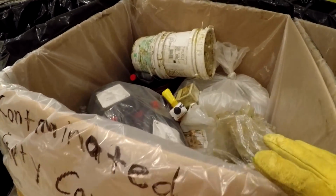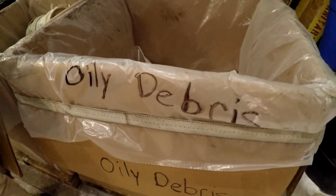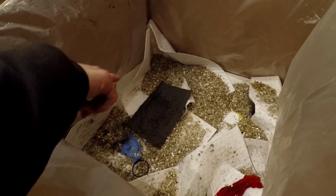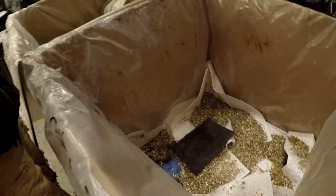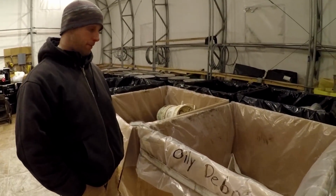Is this just all contaminated? Yep. Petrols and all that? Yeah, petrols, oil. For the debris, this is the start of one. What we'll do is we'll put pads down in vermiculite so that through transport, if any leaks out, it will be absorbed by those.